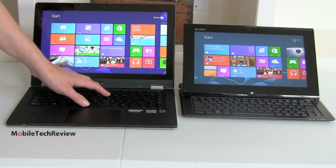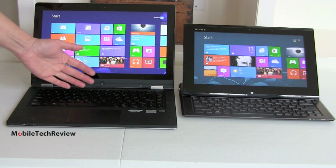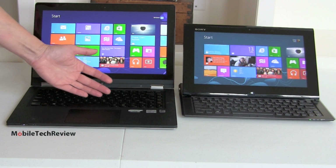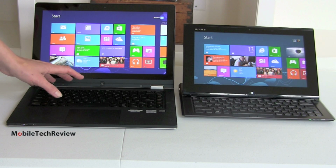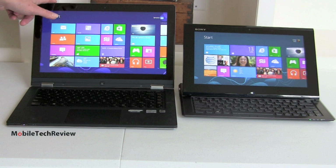What you do get is a full keyboard. Since this uses an interesting 360-degree hinge over here, there's no slider mechanism that's going to take up some of your keyboard real estate, so you get the full-size trackpad and keyboard. So for those of you who are really looking to do a lot of writing, obviously the keyboard is going to be important to you. You just think touch would be fun to have, that kind of thing. Then the Yoga is going to appeal to you more.